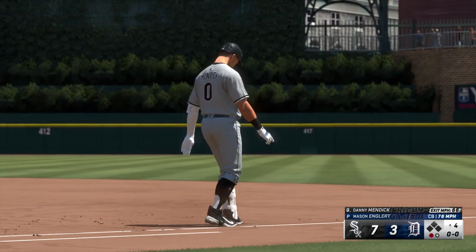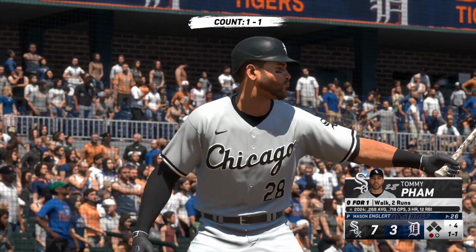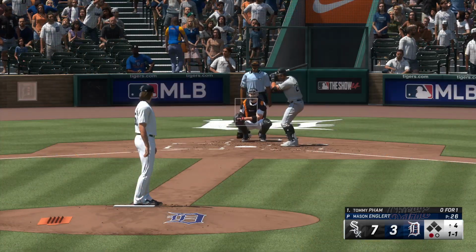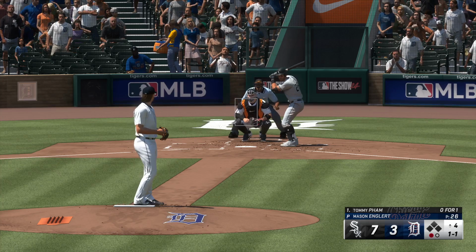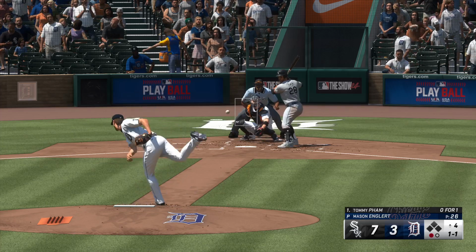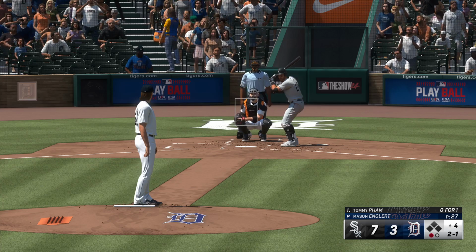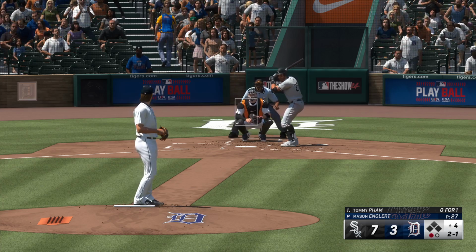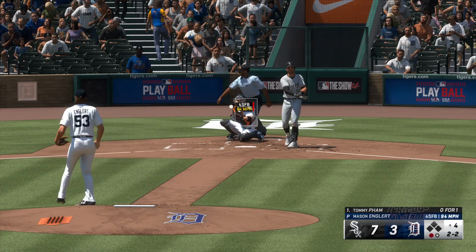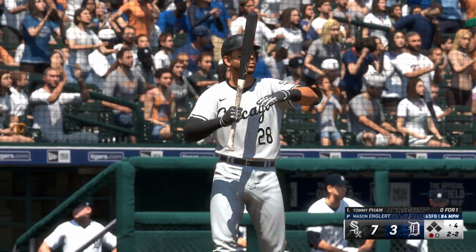Up next for the White Sox, the right fielder, Tommy Pham. Tommy Pham steps to the plate for the White Sox. Bases empty, one away. Top half of inning number four. Next offering misses. Two balls and a strike. Comes up empty. That's strike two. He can live up in the zone all game if hitters will chase it.